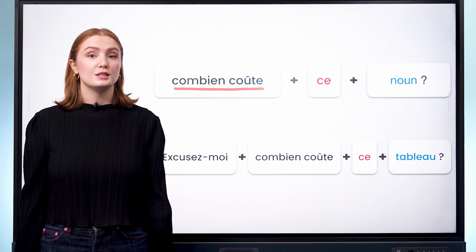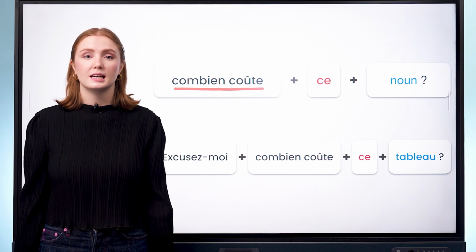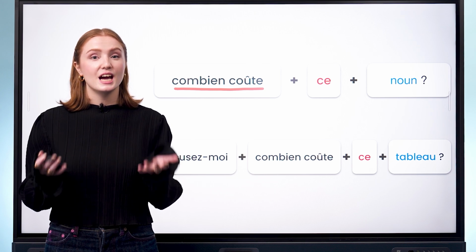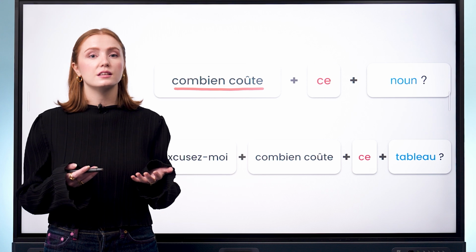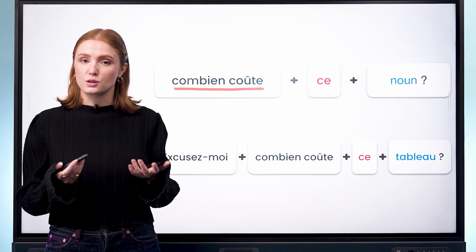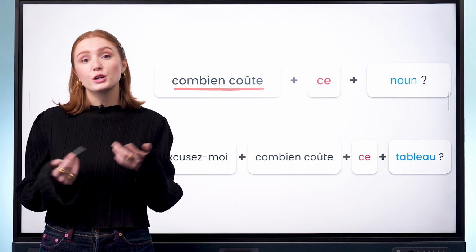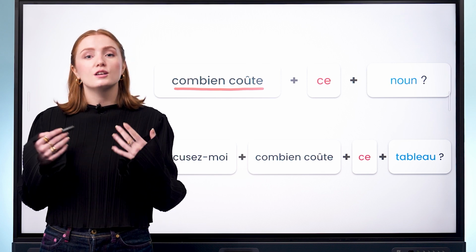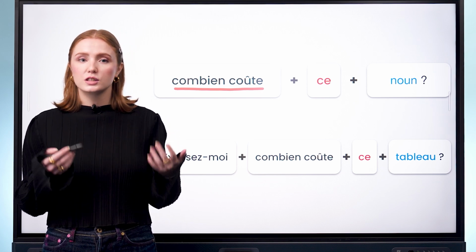Now you can use this structure to ask about the price of anything when shopping in France. Bargaining is not common in most French shops, especially in chain stores, supermarkets, and department stores, where prices are fixed. However, you can negotiate prices in a few places, such as open-air markets, flea markets, and antique shops.